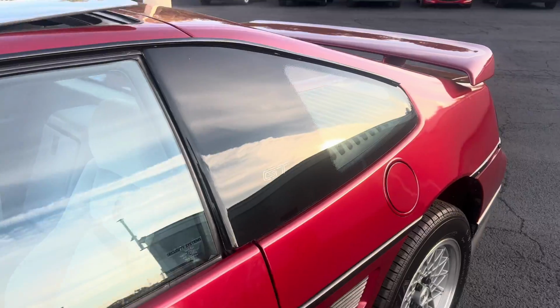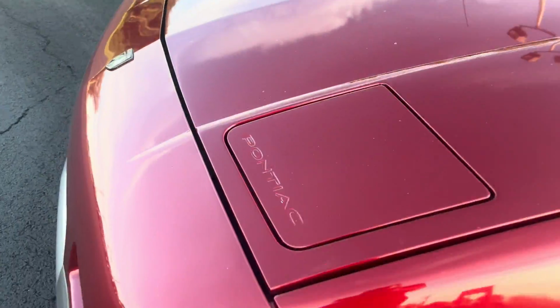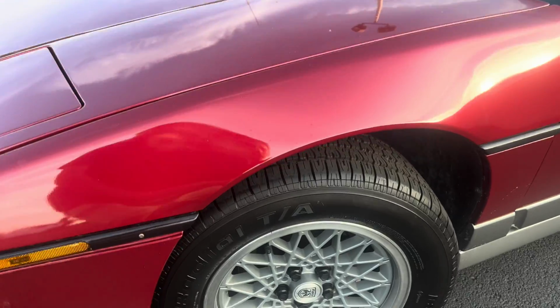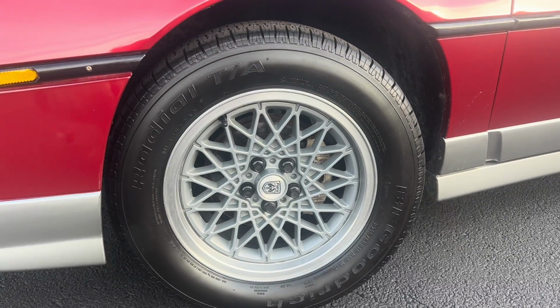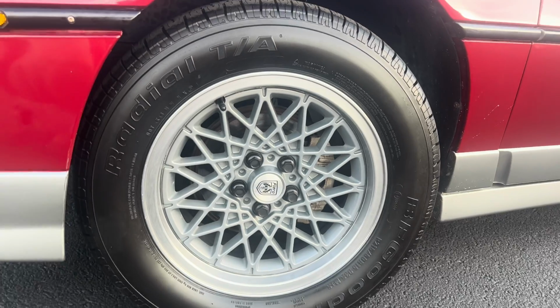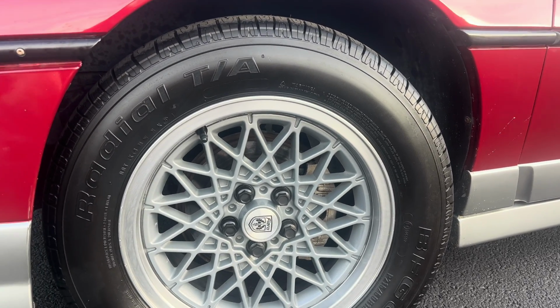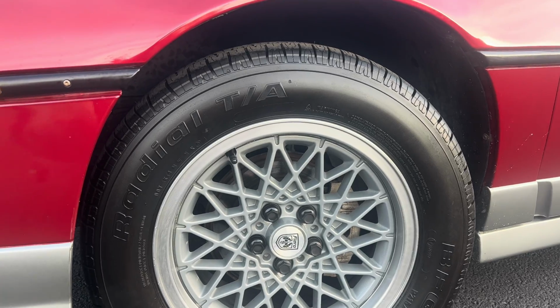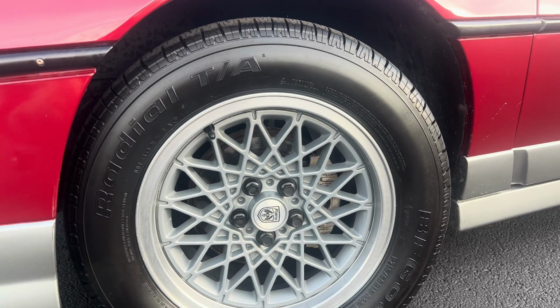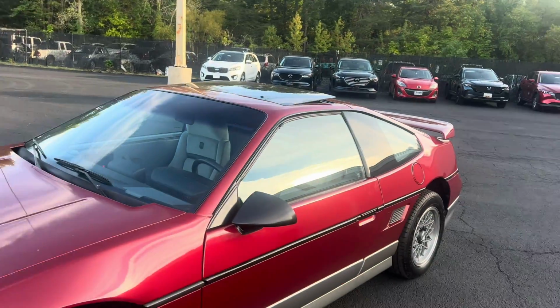GT badging, spoiler, it says Pontiac on the front headlights, and it's riding on Radial T/A tires. As far as sizing goes, these are P215/60R15s. Very unique, very 80s style wheel. Never seen anything like that before. They are a 5-lug. This car is in impeccable shape. The paint is gorgeous.